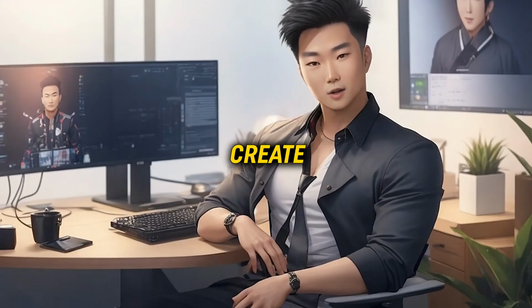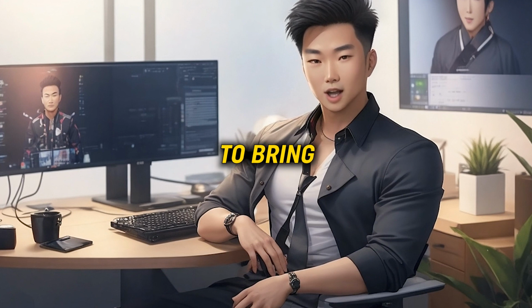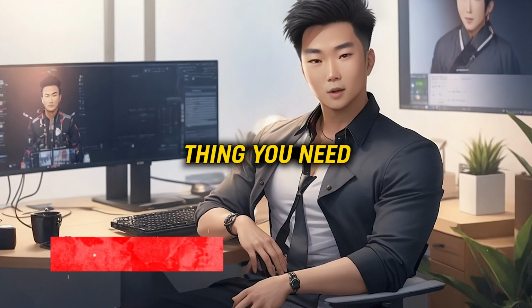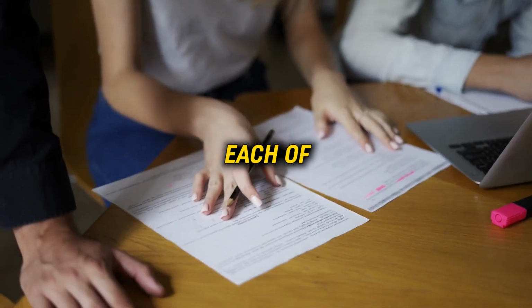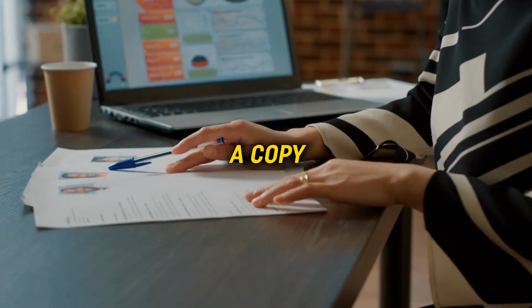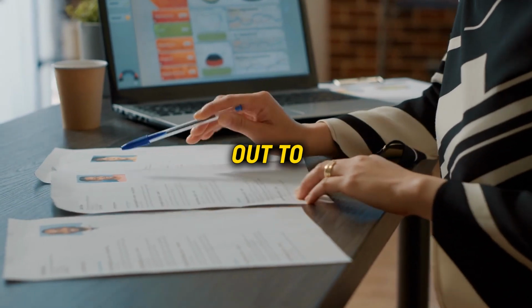Okay, now, let's create a checklist of everything you need to bring to your visa appointment. First thing you need will be the visa application. If you are applying as a couple, then each of you will have to fill one out. Also bring a copy of this application form filled out to the appointment.